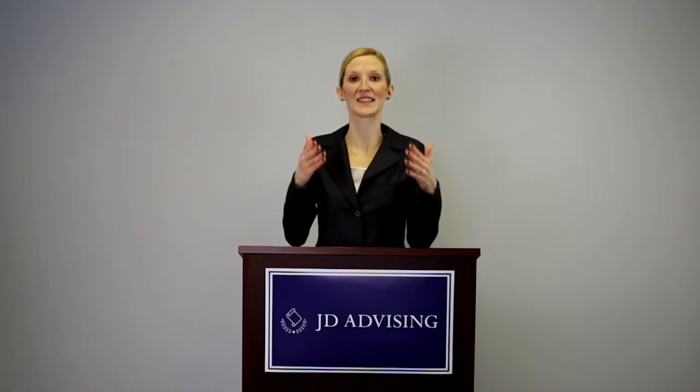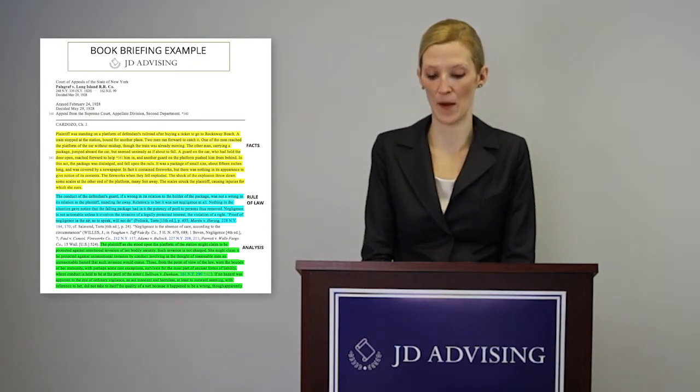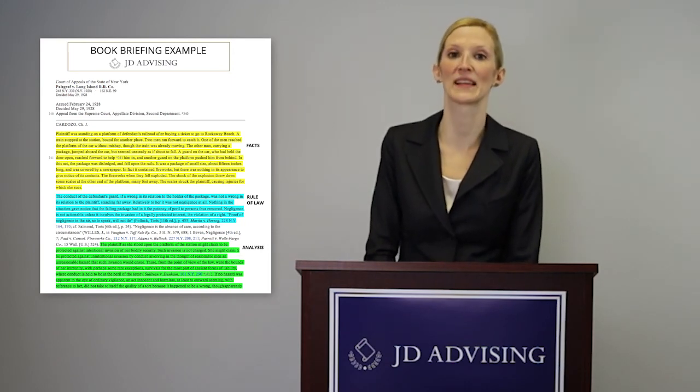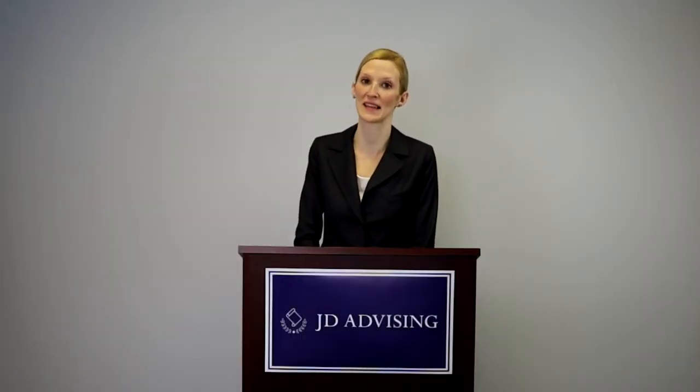All right, so what is book briefing? Book briefing is just a heavy annotation of a case in your case book. So basically what you do is you read the case and then you highlight or write in the margins certain points about the case. For example, in this case, the facts are highlighted in yellow. The rule of law is highlighted in blue, and the analysis is highlighted in green. You might also want to highlight things like the procedural history or the holding, or other aspects of the case.